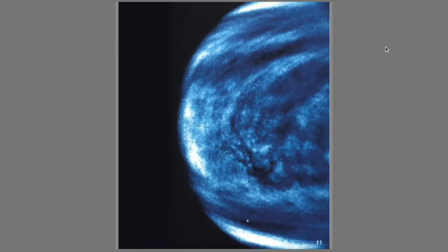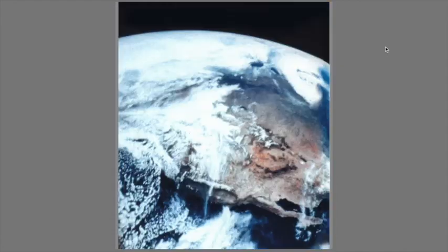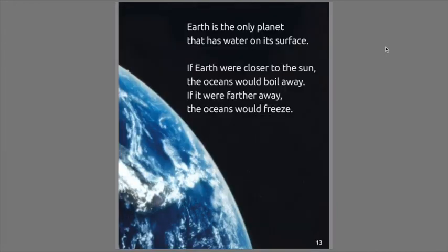Here's a picture of Venus. And here's another picture of Earth. Earth is the only planet that has water on its surface. If Earth were closer to the sun, the oceans would boil away. If it were further away, the oceans would freeze. So Earth is just the right distance from the sun to have water and to have life on it.